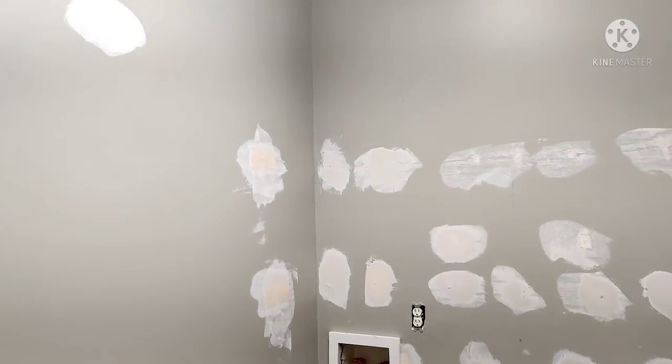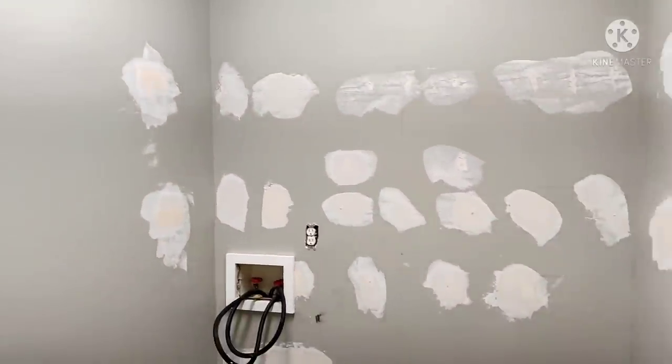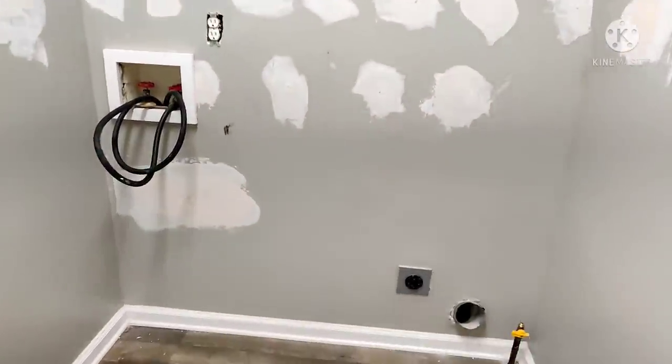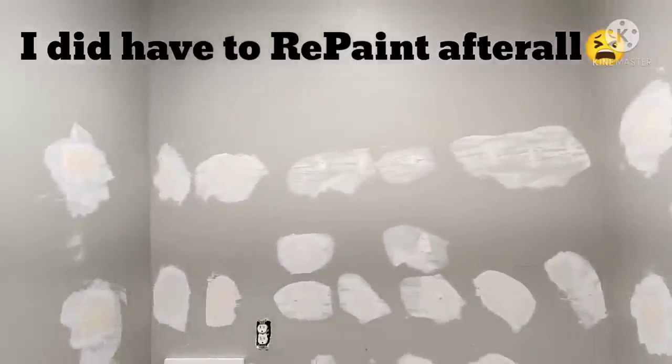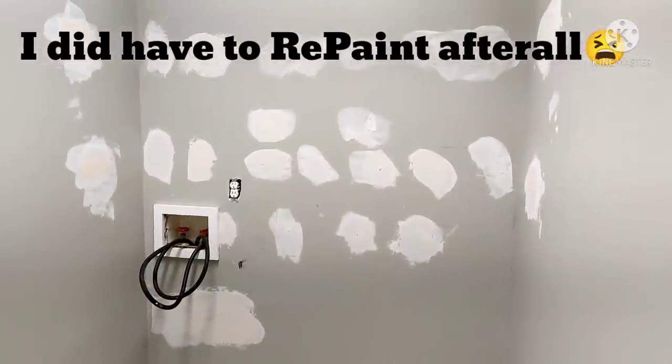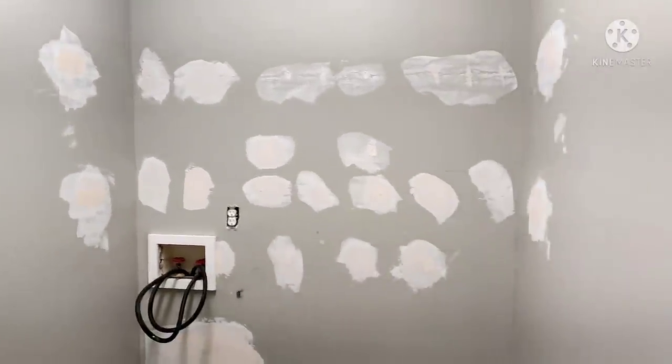Alright, so we're at the end of day one. Got all the putty up. Spackle putty, whatever you want to call it. Now I notice we have some spots all the way over here and over there. Okay. So come back tomorrow, sand this down, and apply the wallpaper.